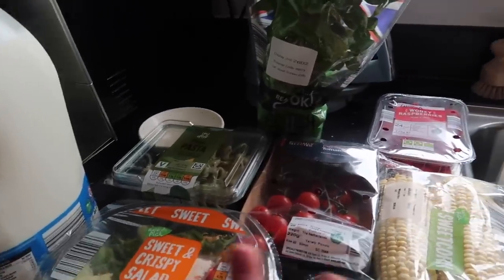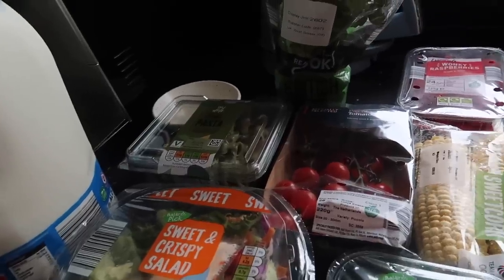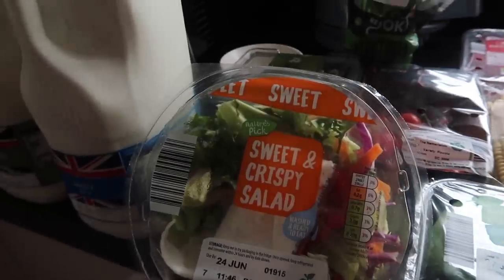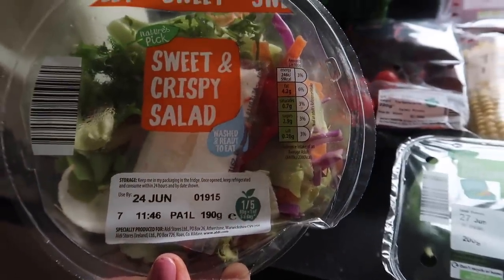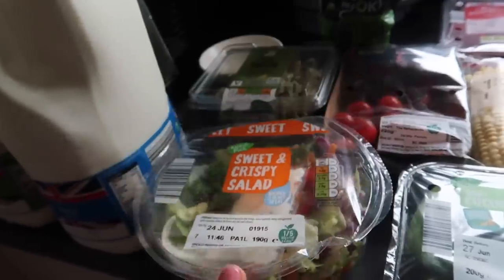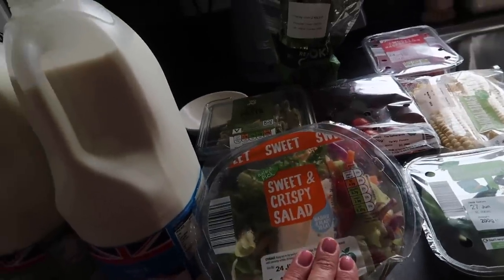So right, vegetables and fruit here. I've already got loads in the fridge, but there were some things that I needed to go with different meals. So we've got the sweet and crispy salad. It looks like this has got lettuce, peppers, carrots. Has it got a bit of red onion? Not sure. With mayonnaise dressing, that looks really good. I'll show you in a minute, I'm going to do some burgers I think tomorrow night.